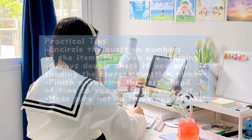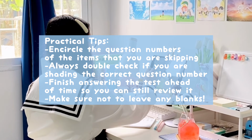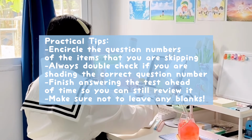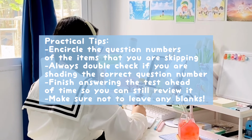Make sure to mark it in the questionnaire by encircling the question number so you can easily find it later. Always double check if you're shading the correct question number, especially if you're skipping items. Do your best to finish answering the test ahead of time so you can still review your answers. And make sure not to leave any blanks.